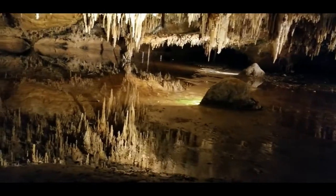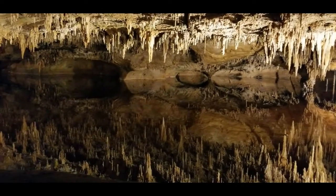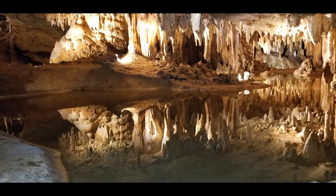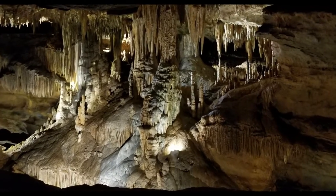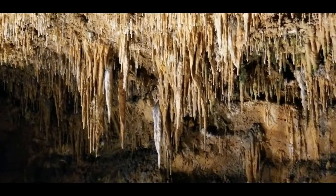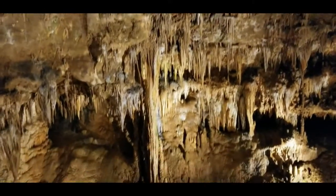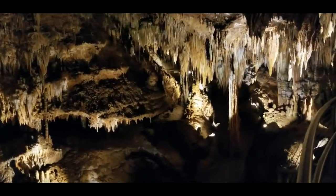There's a beautiful little lake inside here. There's actually water still moving from the flow. Check out this section. It's got like 1,000 little stalactites, soda straws. There's even more coming down. There's a huge column over here. A little platform there, and another huge column over there.